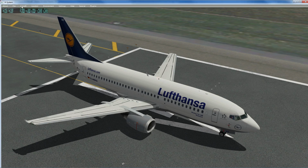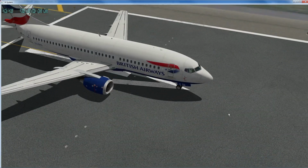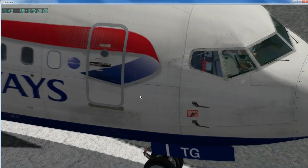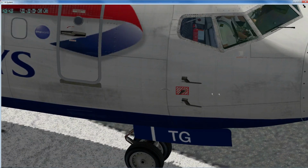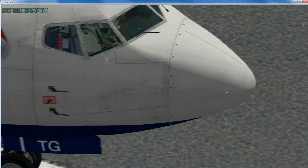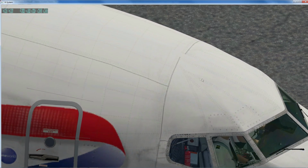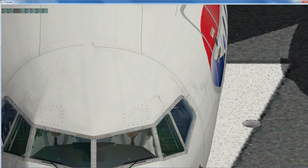If I go to a different aircraft, we'll go open aircraft, we'll go to the British Airways one, just change the livery. There are areas of this where the texturing just looks horrible. I'm sorry, but I'm not getting it. I'm not getting that at all, guys. I don't know what it is, but for me, that one just doesn't cut it. I mean, that even looks like they're misaligned. Strange alignment there. You can see the centre line of the textures comes down here, and they're all over the place.